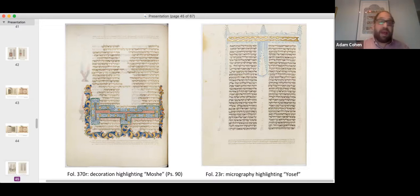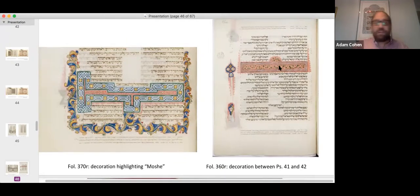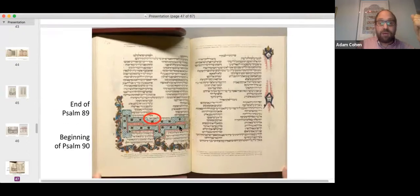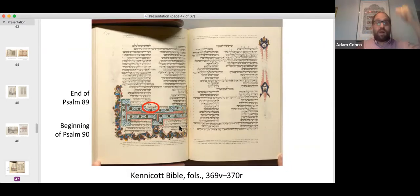It's lovely. But as Narkis and Cohen Mushlin themselves recognized, it's not the only such decoration that spans the entire width of the page, right? And that these happen also on folio 360 recto and 366 recto. And so when Linda Safran and I were looking at the book and thinking about the use of abstract decoration throughout the entire Tanakh, we realized that essentially such decoration marks not the beginning of texts, but the end of texts, right? And so the key here is not Psalm 90, but it's really Psalm 89 that we need to be looking at, as well as Psalms 41 and Psalm 72.